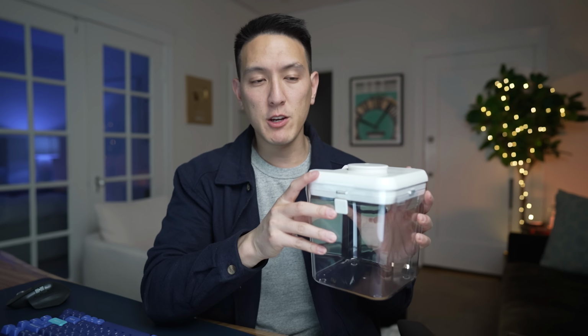But with this locking cookie jar, I know that I cannot get into it no matter what for the set amount of time. So it's like a big mental barrier and a big mental shift for me. And that way I don't feel tempted at all to check my phone whenever I'm doing some work.